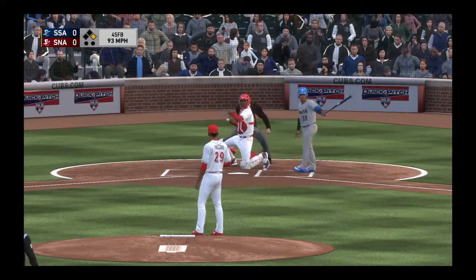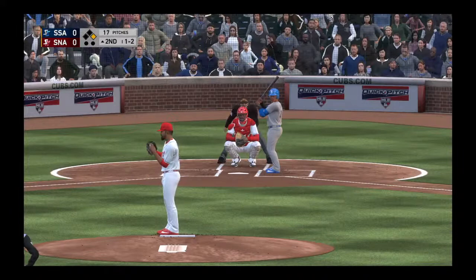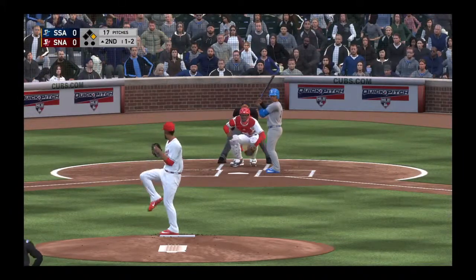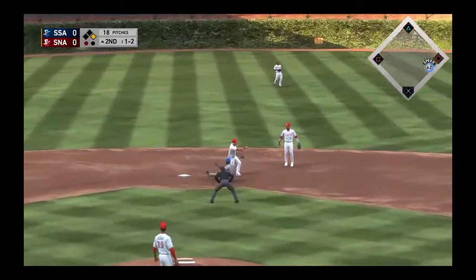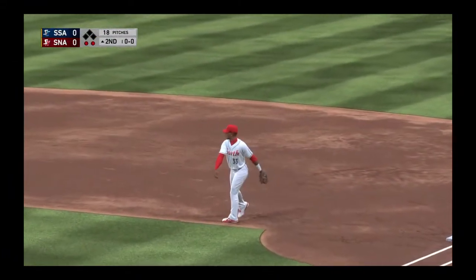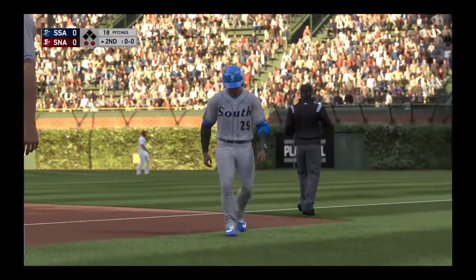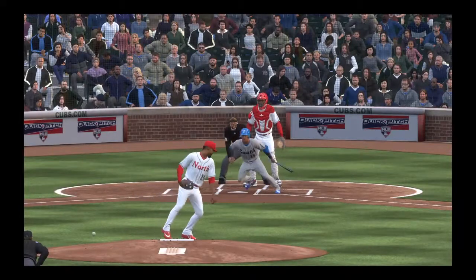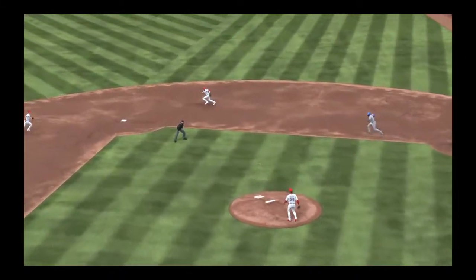It's 1-2. Hit out towards second. Scooped up. There's one. On to first, and they turn the double play. It's hard to do anything with a pitch like that that's below the zone. And if you do anything with it, most of the time, this will be the result. A double play on a good pitch down in the zone.